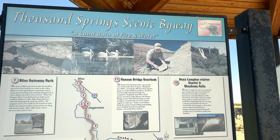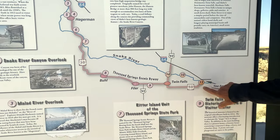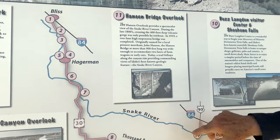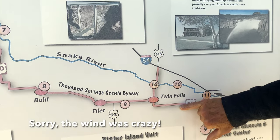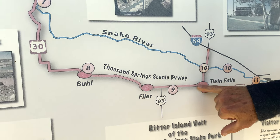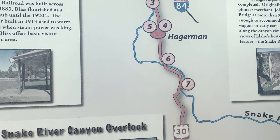Thousand Springs Scenic Byway. Okay, Dad, we're actually going the opposite of this map, so where are we now? Well, the numbers are going down. We're starting here. So we're at 11, the Hansen Bridge overlook on this neck of the canyon here. And we're going to be going west on 50, then up to Shoshone Falls, the park, Scenic Falls, back down. And we're going to follow US 30, to little towns like Fowler, Mule.